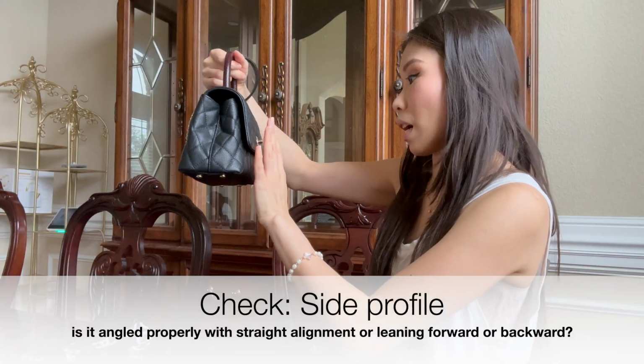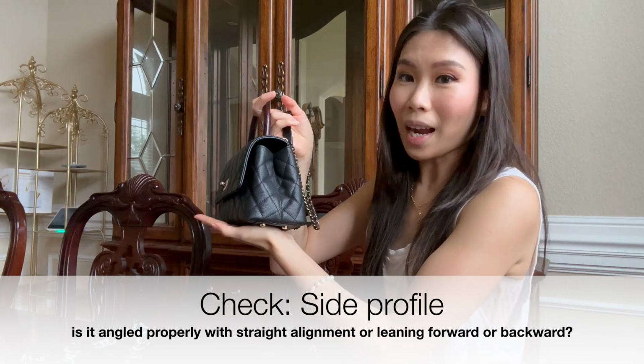Another angle you want to look at, after you've looked at the front to see if it's lopsided or not, is the side angle.